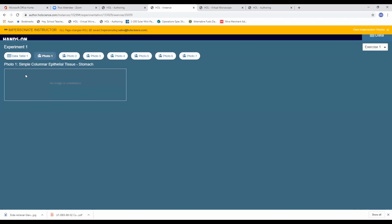Your students are not expected to have access to Microsoft Office, although I know most of them do, meaning they don't need to have a Word program or a PowerPoint program to label something. All the functions they need are embedded within our digital lab manual.